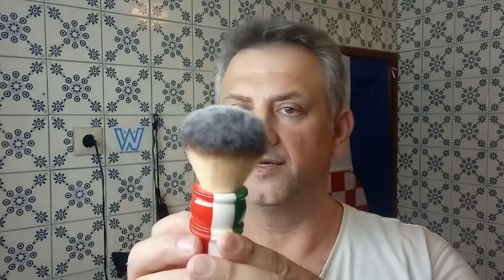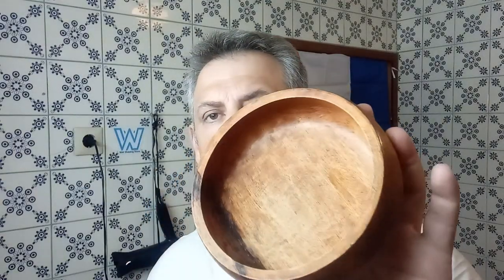As brush, today will be the Razorock Tricolore, one of my favorites, a really nice synthetic brush. Then as bowl, I will use today the wooden bowl.